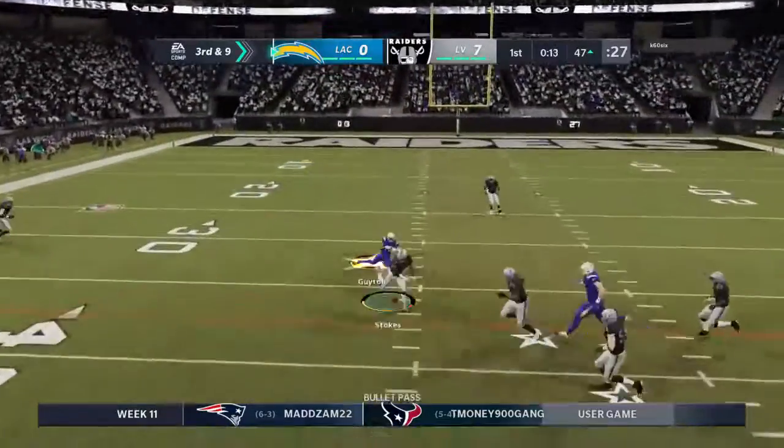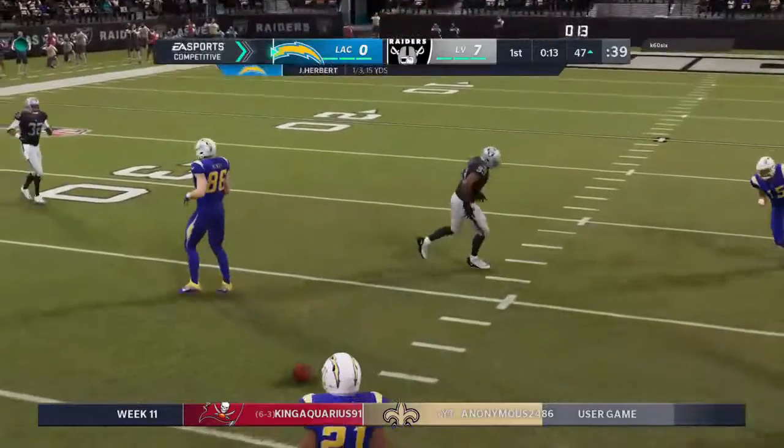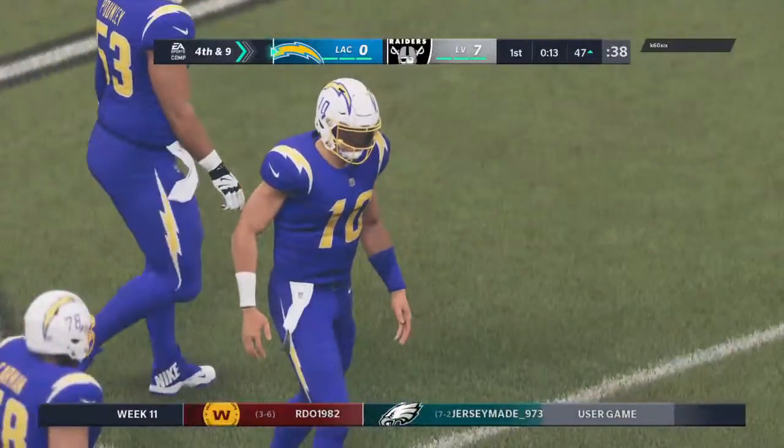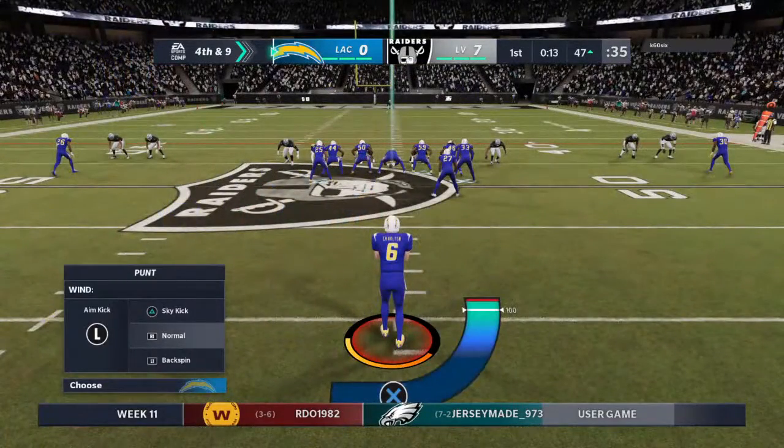Going to throw on 3rd down with Herbert. And that's knocked away and incomplete. Intended for number 15. Incomplete. On 4th down, Joseph Charlton on to punt.